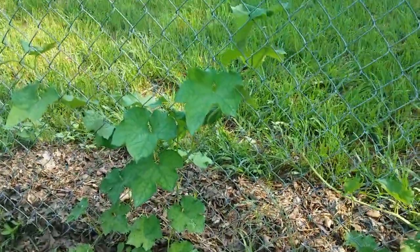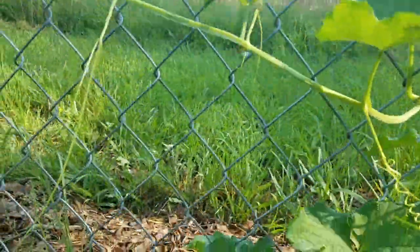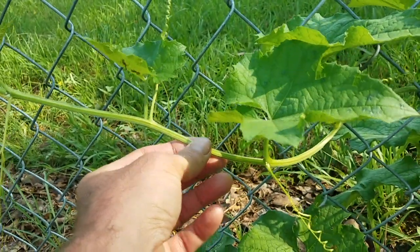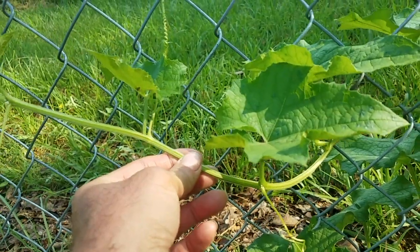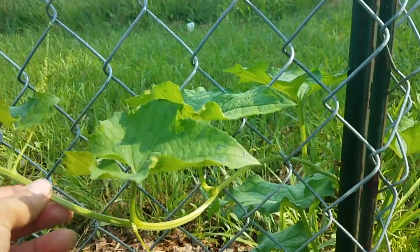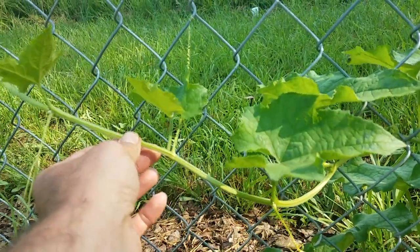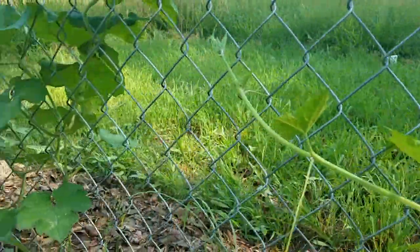I don't know if they're doing well or not. They're growing. I've never grown them before. I expected a much larger vine, something more like those snake gourds over there. I figured these loofah gourds are going to be fairly heavy, so I expected a little heftier infrastructure, but I don't know, maybe they're not supposed to be.